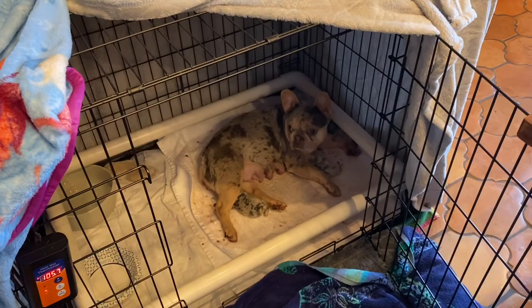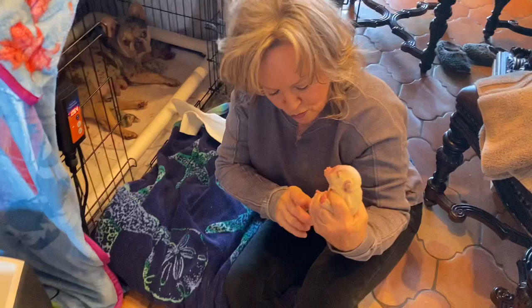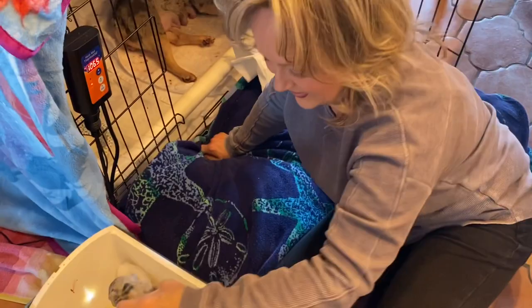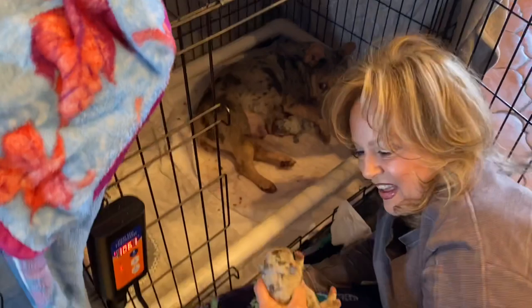I want to see the babies. Give me a hand. I'll pop them in here. I got it. Here's one little girl, and here's two little girls. You can see, by the way, the puppies that aren't nursing are under the pig rail, keeping warm. Nice little fat three little girls. We're going to weigh them here a little bit and see what we got.